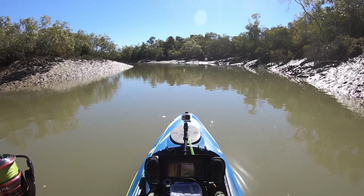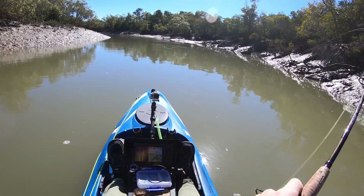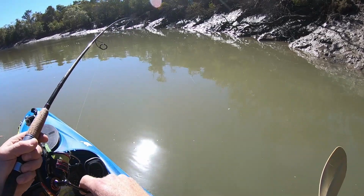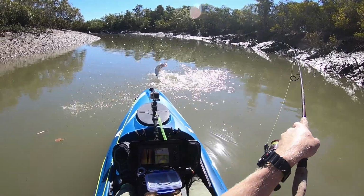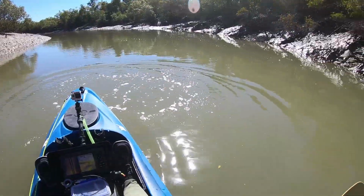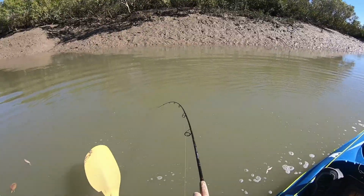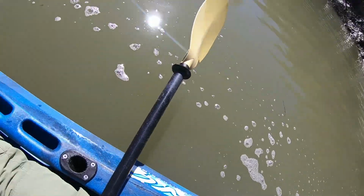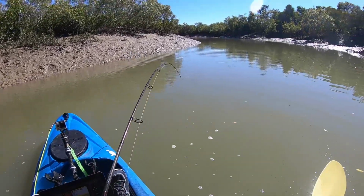Okay, we're on to something a bit more decent than the flathead at least. It's not giving me any more, but oh, a little barra. Oh yeah, little barra. Only baby, but not pulling too much drag. There you go, a bit of patience helps a hell of a lot.